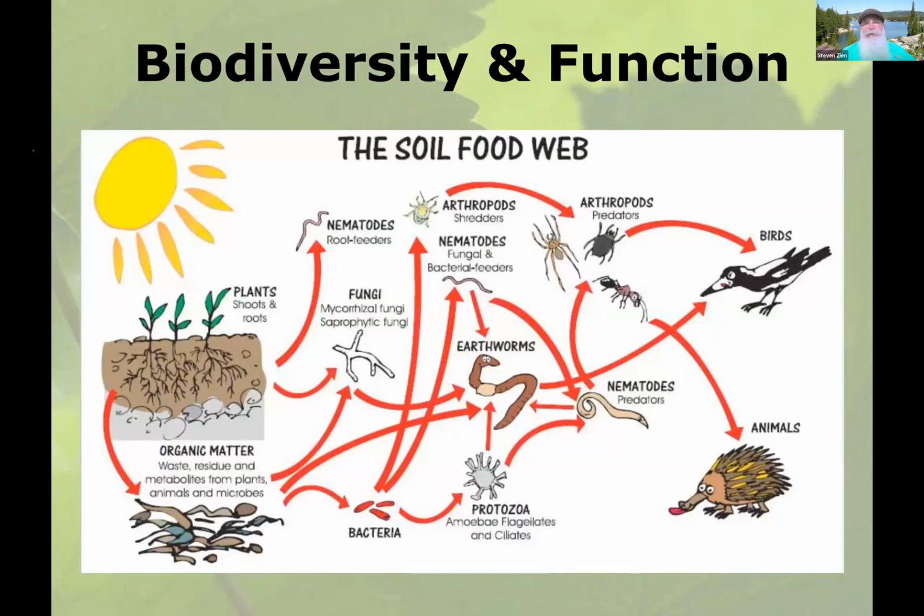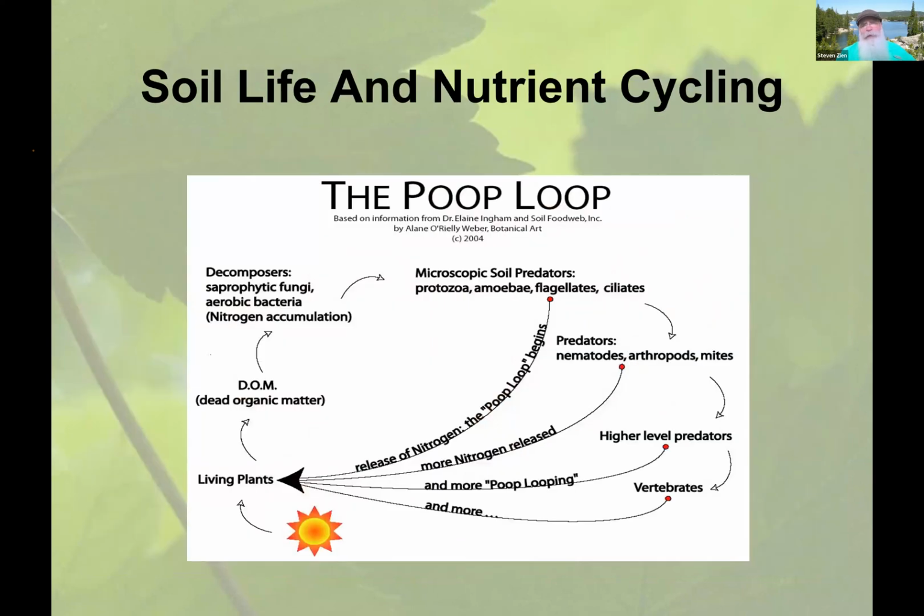Now, there's a lot of biodiversity and function going on in the soil, and it's often referred to as the soil food web, as shown here, where you have the sun shining down on the plants, and through the miracle of photosynthesis, the plants take in carbon dioxide, sequester the carbon into the organic material that is the plant, and then they release oxygen so people like us have something to breathe. Then that organic matter eventually dies and is eaten by microscopic decomposers, who are eaten by microscopic predators, who are eaten by bigger predators, who are eaten by bigger predators. But that doesn't really explain how it works. It explains what's happening, but how it works is described here in what I like to call the poop loop.